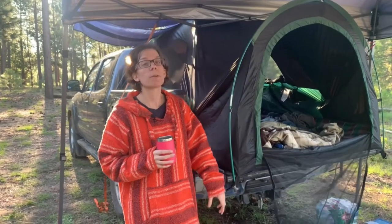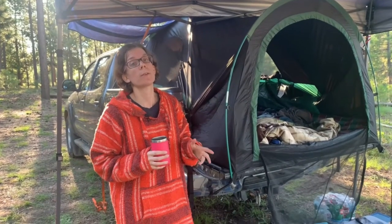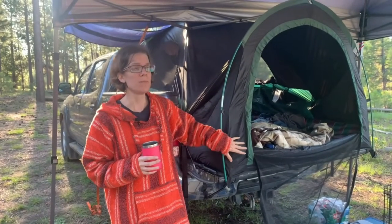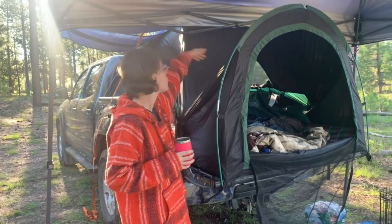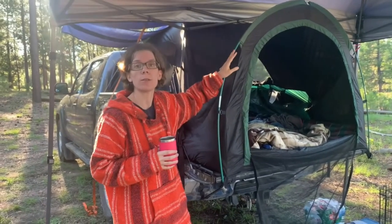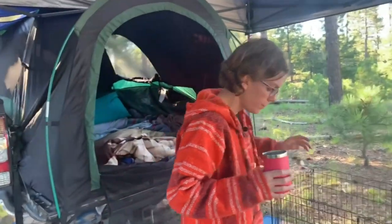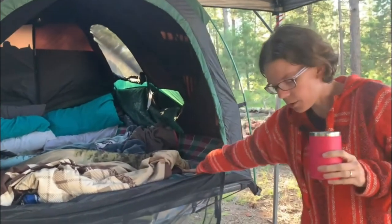Okay, so the next thing we want to show you is our tent. So we don't have the normal regular tent on the ground. Daniel actually found a truck tent. So it goes in the bed of your truck, and of course you still put all of the little bars and stuff in like you would a normal tent. But this is what a truck tent looks like. Let me step over the heater. This is what our truck tent looks like.